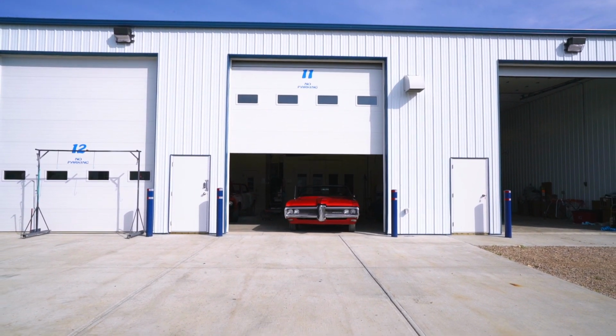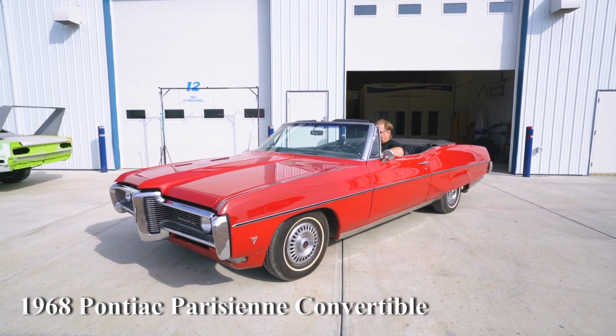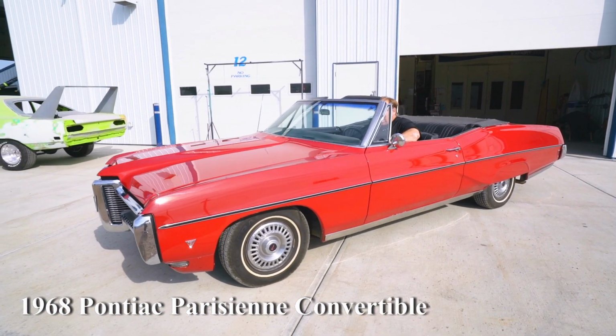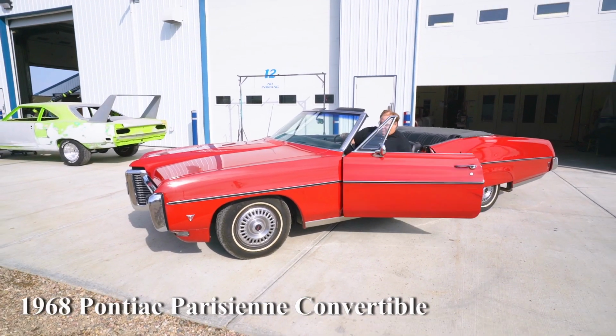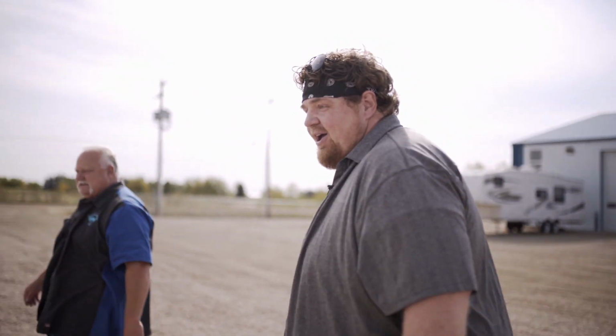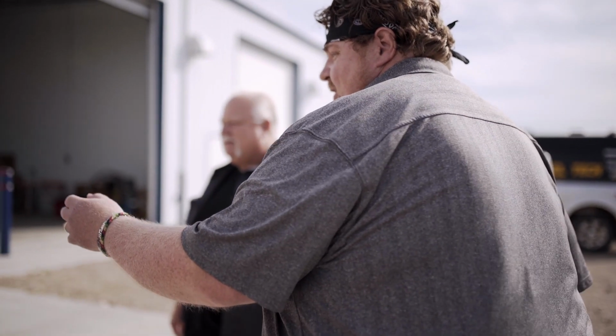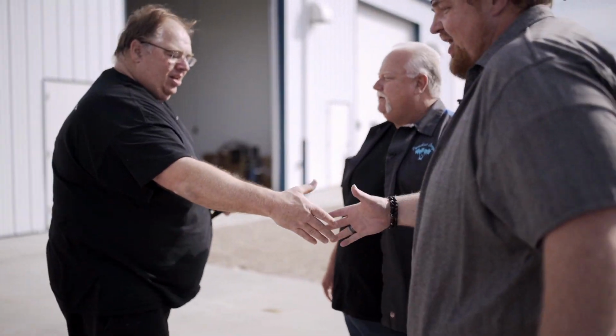Here it comes. And by the way, we power polished it too, just to make it shine. It doesn't even look like the same car. Oh man. Take a look at your car. Wow. Thanks, Dave. Is that ever nice? There you go, sir. Thanks very much.